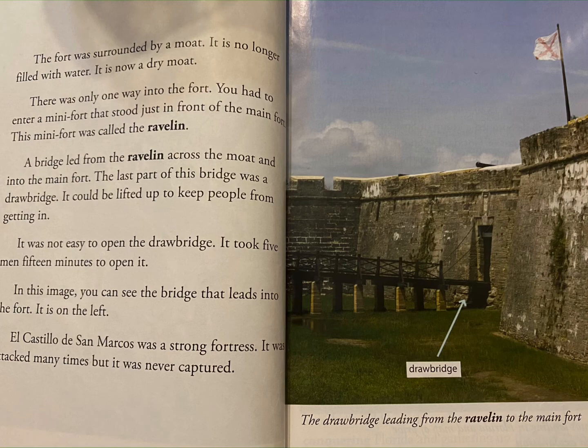The last part of this bridge was a drawbridge. It could be lifted up to keep people from getting in. It was not easy to open the drawbridge. It took 5 men 15 minutes to open it. In this image, you can see the bridge that leads into the fort. It is on the left.